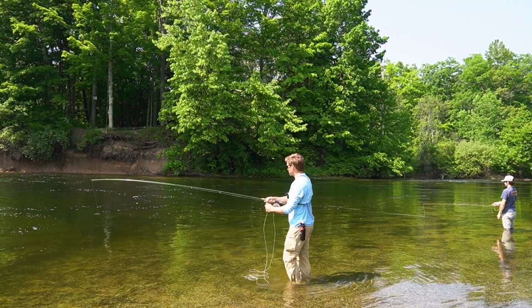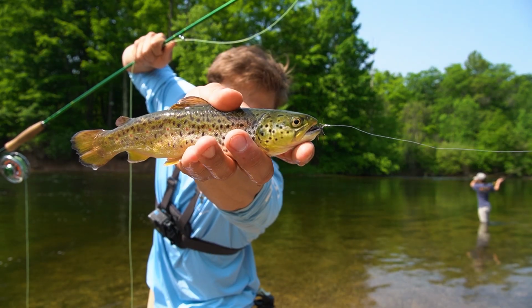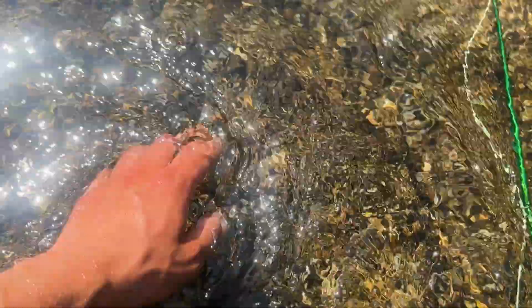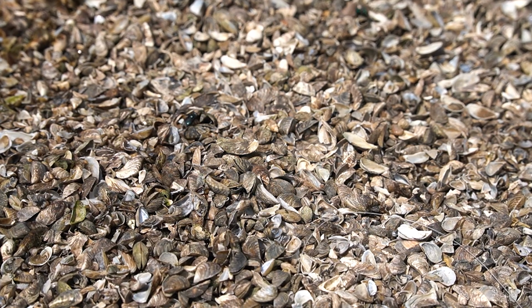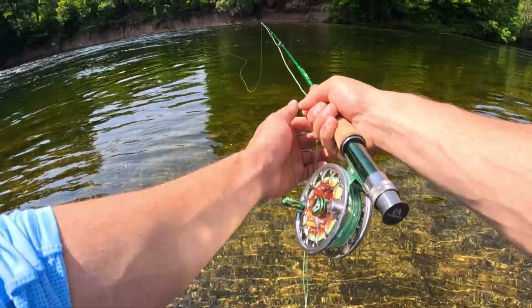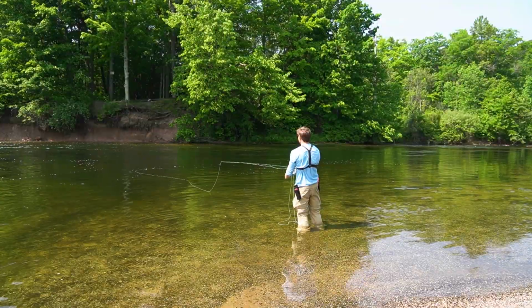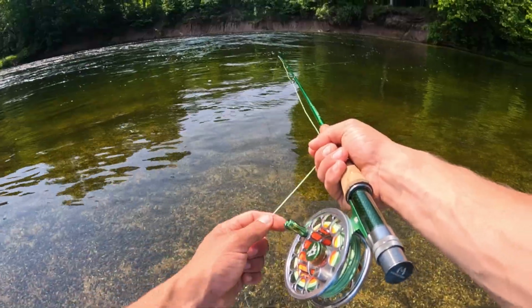I've never had so much action on trout before in my life. It's probably because I just never fly fished. Beautiful little brown trout right there. Love to see it. There's not like crazy big trout in here, but there is definitely a lot of numbers. There's some big ones. Oh, there's big ones. You just got to find them. Oh, he missed it. I'm just happy that I'm catching fish.